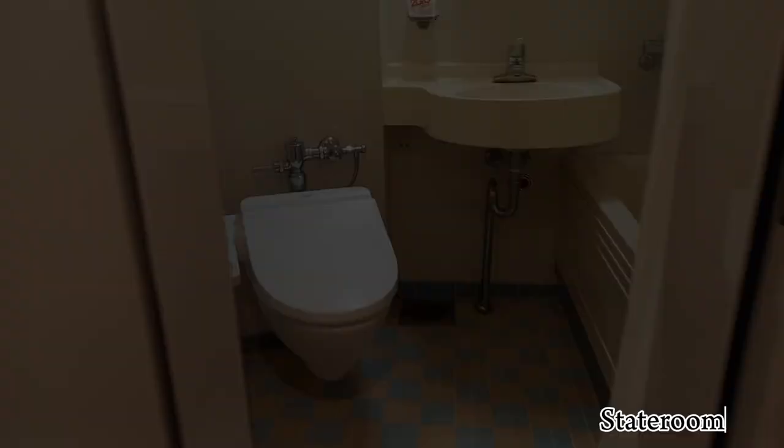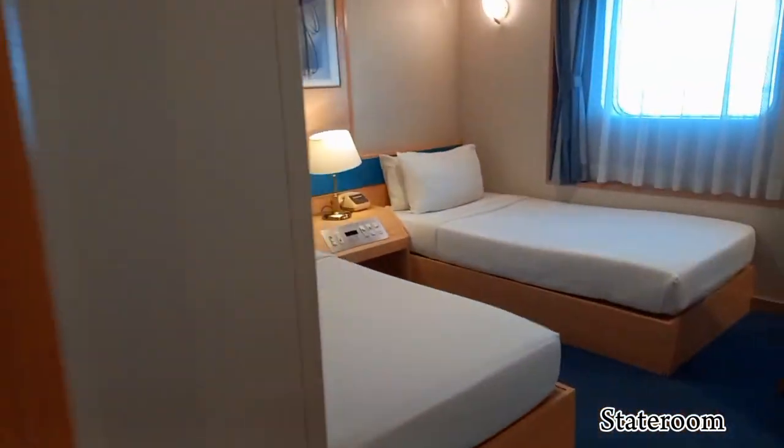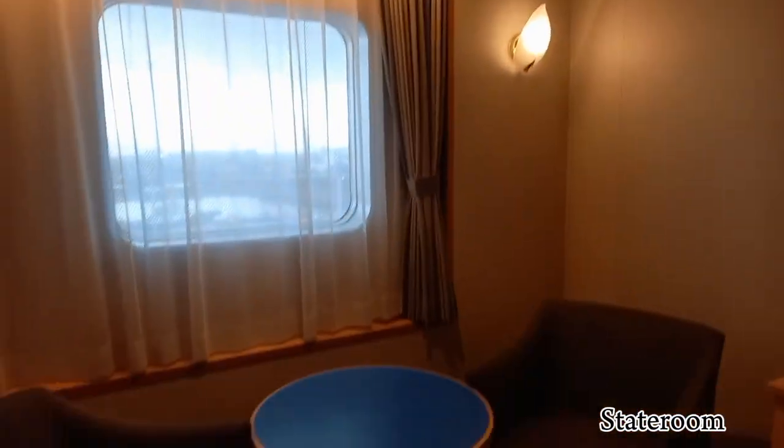This is stateroom. They have their own bathroom where they have shower, a tub, and a sink. And it has 2 bed and a table and a chair.